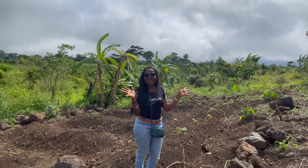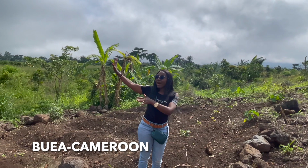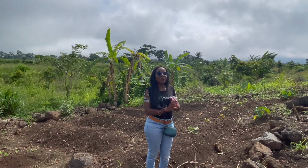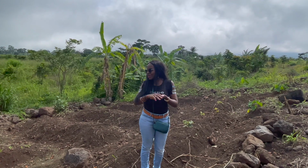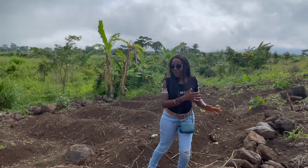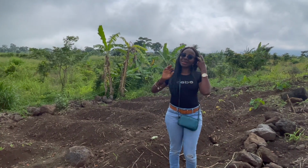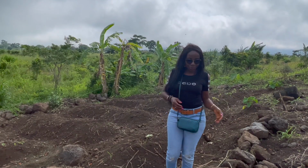You will not guess where I am. I am somewhere in Cameroon, in a city known as Buea, way out in an area known as Soppo Likoko. I'm here visiting my brother and my sister-in-law's plot or farm or garden. I'm going to take you around and show you how farming or gardening in Africa looks versus gardening in the USA. So let's do a tour.